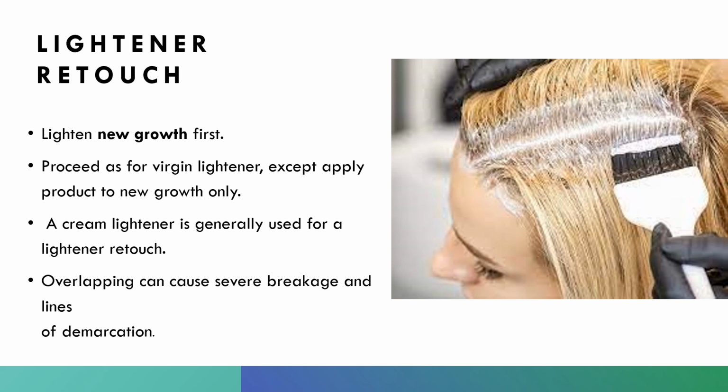Now we're going to talk about your retouch lightener. When you're doing your retouch lightener, the things you want to be careful of and make note of: you always want to use 1/8 inch partings. You only want to cover the new growth only.